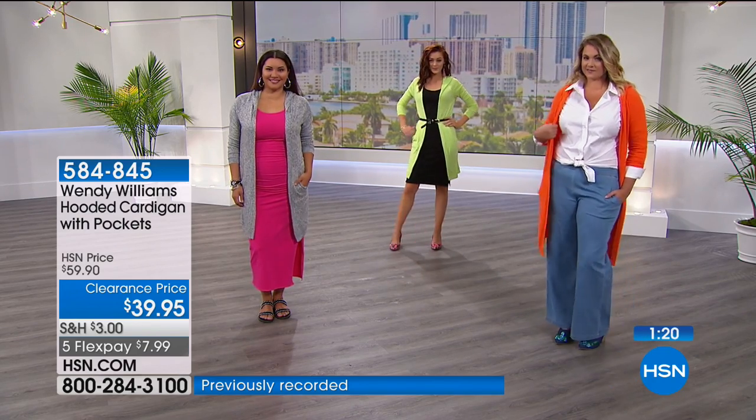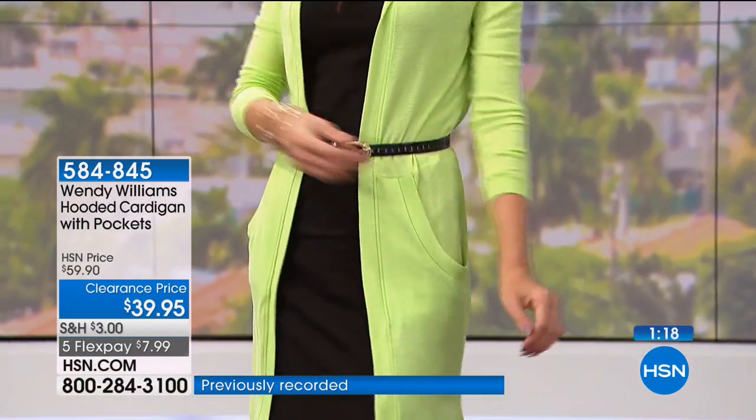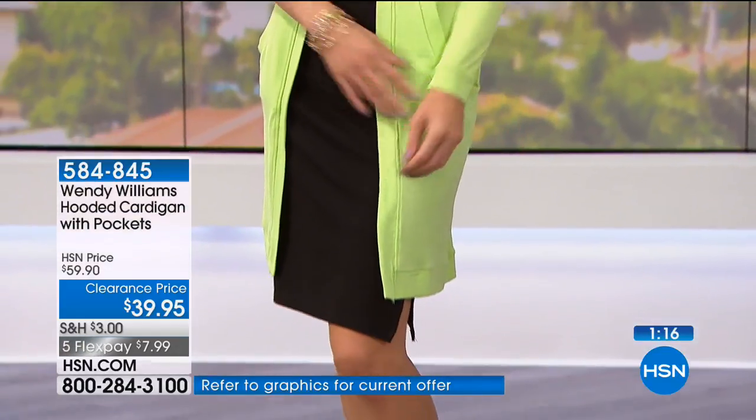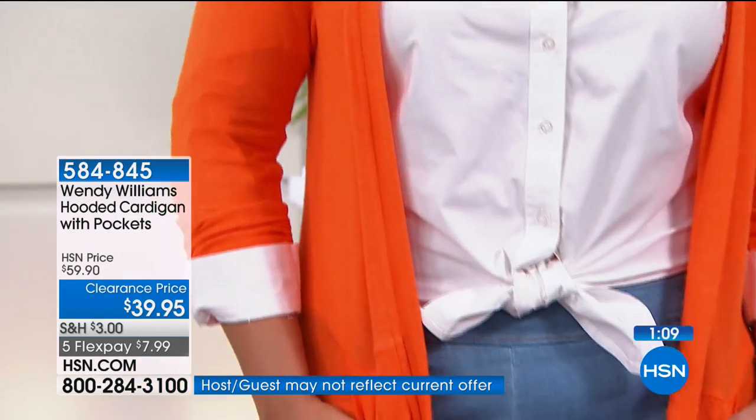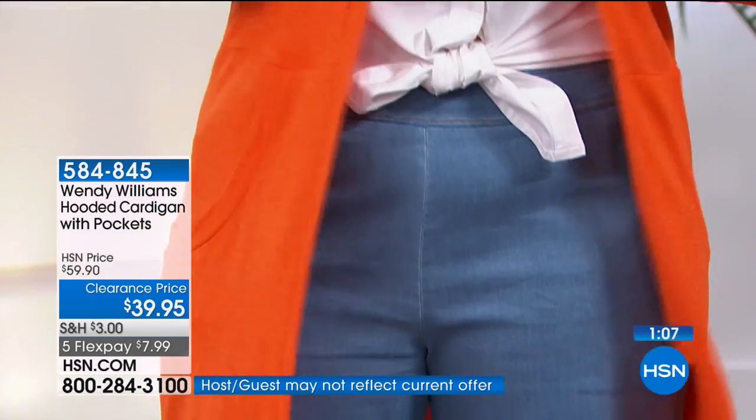You hand wash. You can dry this flat. So no fuss, no stress, no drama on this one. 76% rayon, 22 poly, 2% spandex. So you get the softness. You get the drape. You get the stretch. You absolutely do.